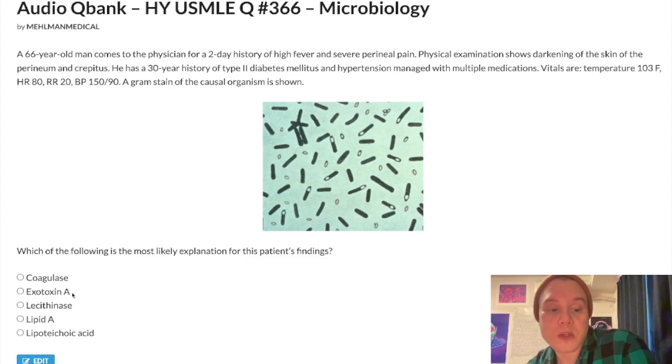So choice B, exotoxin A, this shows up. If you were to Google this, you'll actually see mostly stuff on Pseudomonas, okay, that we will get inhibition of elongation factor 2, which is translation, okay, for Pseudomonas. But USMLE, I've never actually seen them assess exotoxin A specifically for Pseudomonas. I have seen them talk about this for strep pyogenes-induced toxic shock-like syndrome.